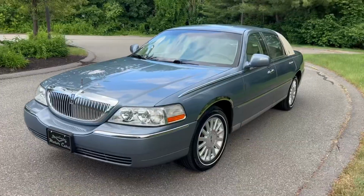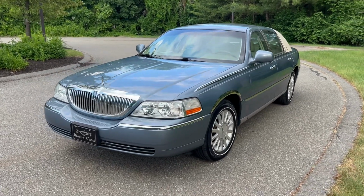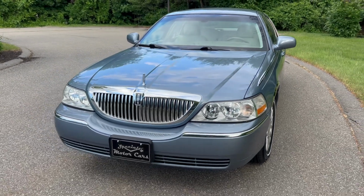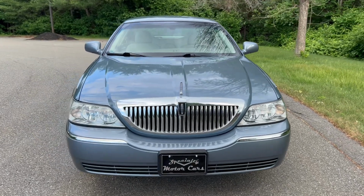Let's get into it. And here she is, a beautiful steel blue metallic 2004 Lincoln Town Car Signature Series. Now, I think I may have said in the intro that it was a 2003. Scratch that. It is a 2004 model year car.